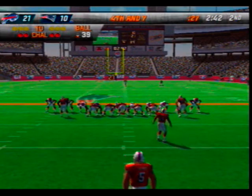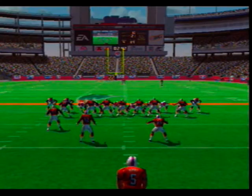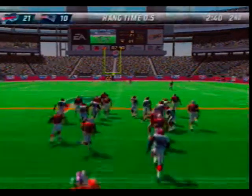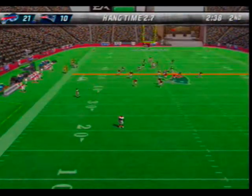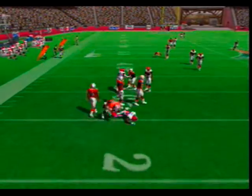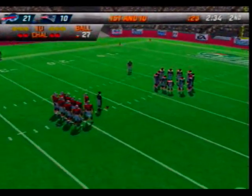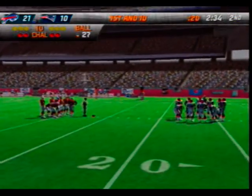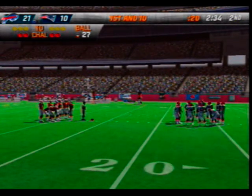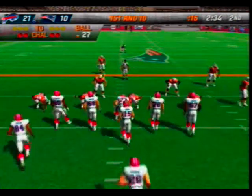Tanner into return. From the 24-yard line, keeping him at bay. 36-yard line, return for a gain of 2 yards. They'll take over at the 27-yard line. First and 10.